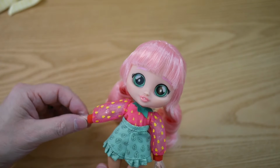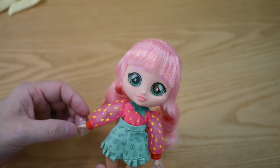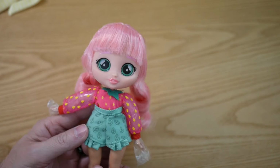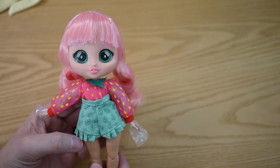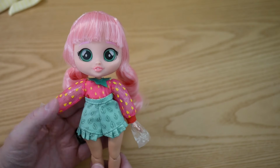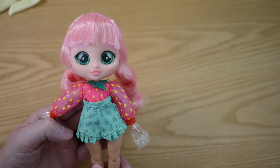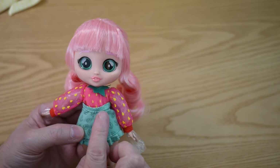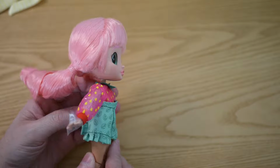She has got plastic on her arms by the looks of it, but we'll remove that when we take the clothes off. She's got a really cute pair of green shorts, which has got a sort of a leaf detail all over them. Again, these seem really nicely made. There's pleating down at the bottom of it there. There's no raw edges as far as I can see. There's stitching all the way around at the waistband as well.